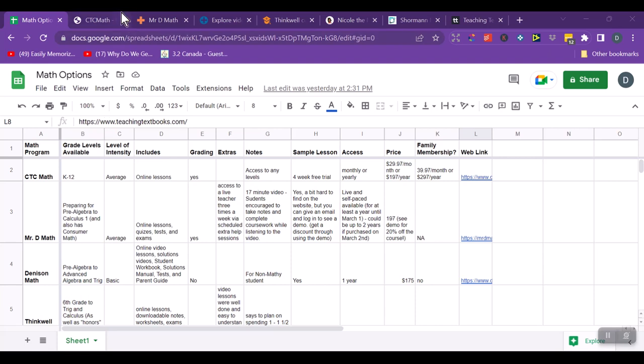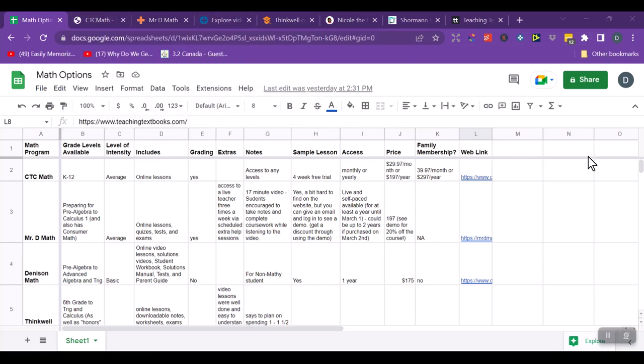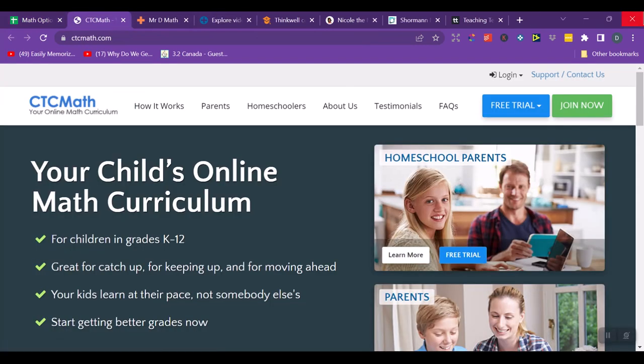I'm going to be talking about the grade levels that are available, the level of intensity. This is based on just my research, so don't take my word for it, but this is what I feel based on my research. Also what it includes, if it has automatic grading, extras, additional notes, access to sample lessons, the price, and is there a family membership discount, and then I have a web link here. So let's go ahead and look at the first one, CTC Math.